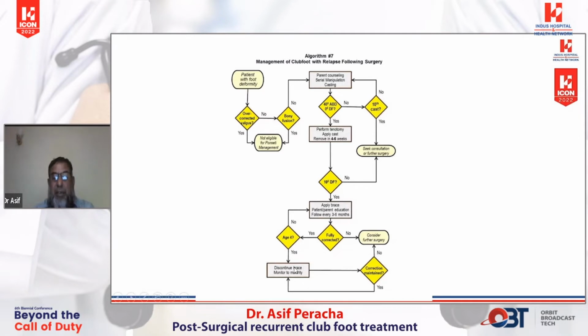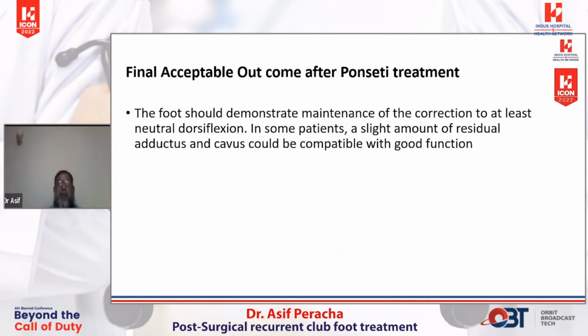Even if discontinued at any stage, if we find there is some recurrence, we should consider further surgical procedures. So the final acceptable outcome after Ponseti treatment should first demonstrate maintenance of the correction, at least up to neutral dorsiflexion. In some patients, a slight amount of residual adduction and cavus could be compatible with good function. This is our final aim.